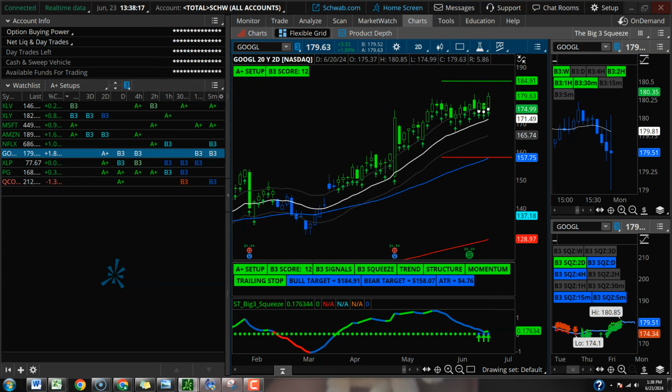And we just sent out an update here to the Big 3 squeeze system. New indicator and new addition with our white dots here. When you get the white dot on the chart, we have everything on the checklist for the A+ squeeze. And that checklist, of course, comes from our labels here. If we are above the trailing stop, if we've got the momentum criteria, all the structure criteria, all the trend criteria, a squeeze, a buy signal, and a perfect score of 12, then we've got the A+ squeeze.